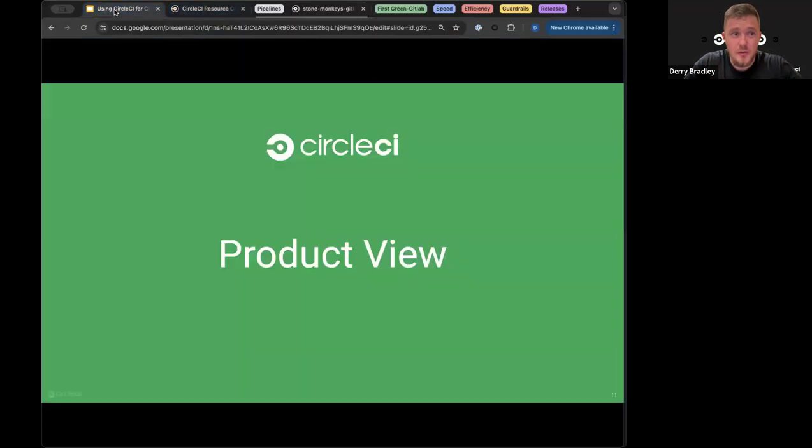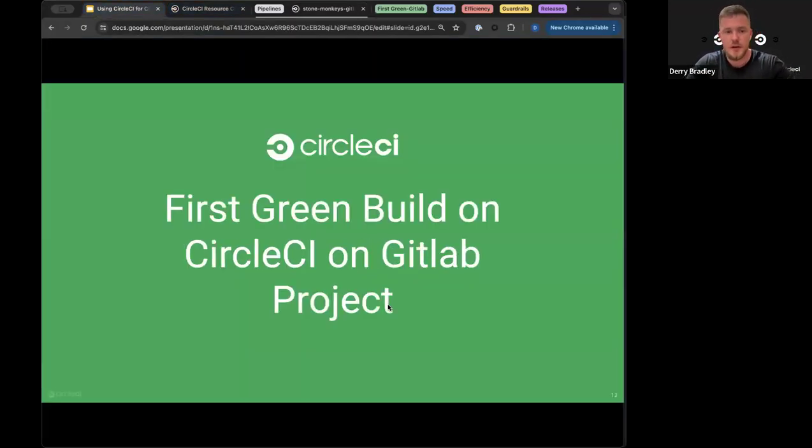So jumping back over to our slide deck for a second. We just walked through our configuration hierarchy. We saw what it looks like in the UI. So let's get our first green build on CircleCI on a GitLab project.